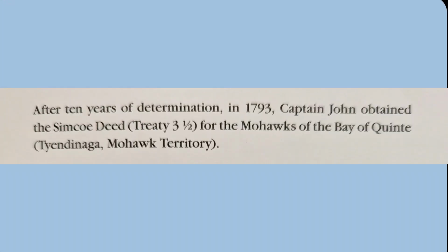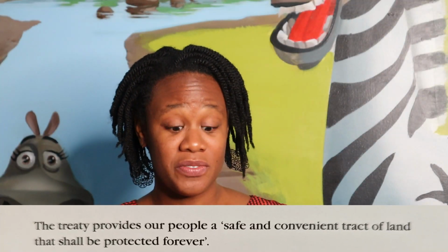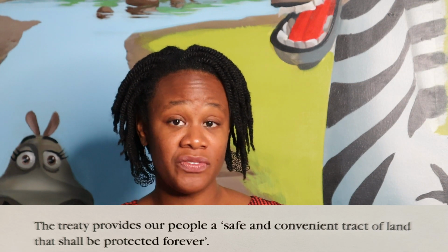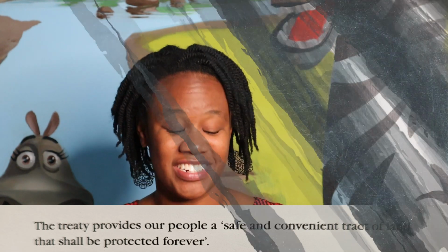After 10 years of determination, in 1793, Captain John obtained the Simcoe Deed, Treaty 3.5, for the Mohawks of the Bay of Quinte, Tyendinaga Mohawk Territory. The treaty provides our people a safe and convenient tract of land that shall be protected forever.